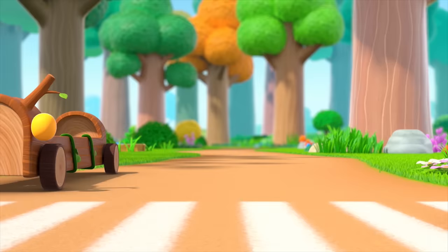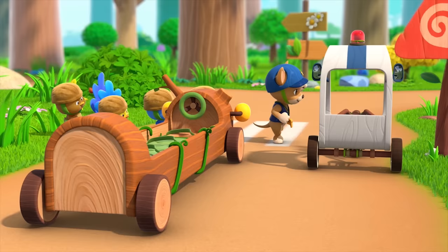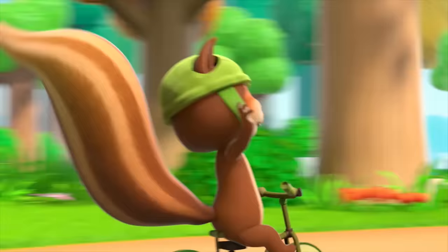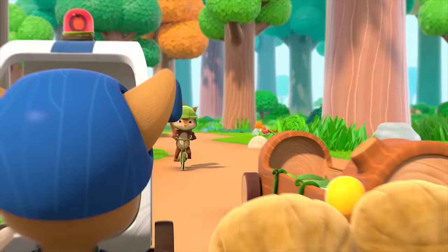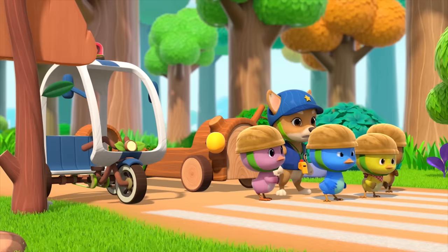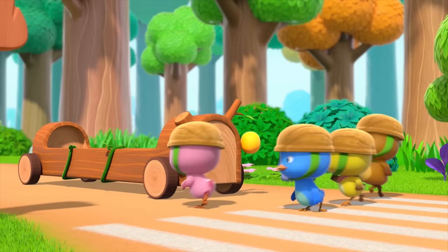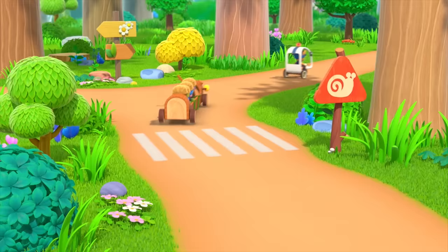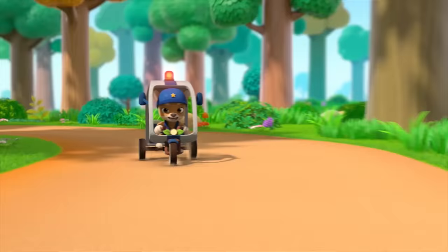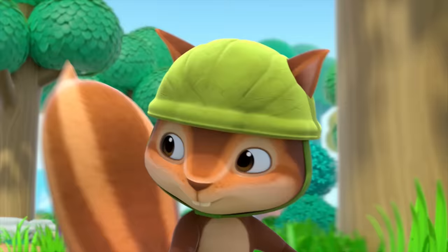This is fun! Look out! This squirrel is going fast! Phew, are you okay, Chicks? Yes! Stop! Squirrel! Let's go follow her! Yes! Let's go! Squirrel, stop! I'm always up for a race.